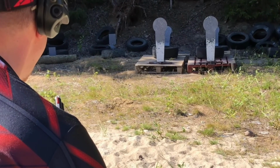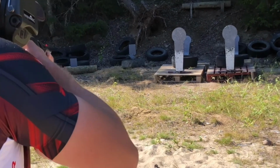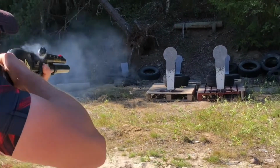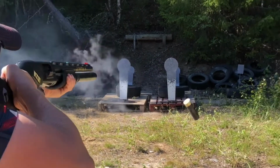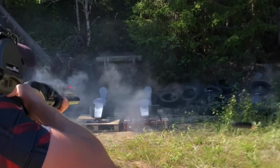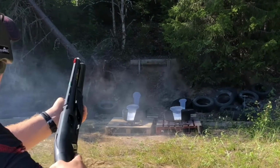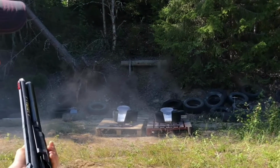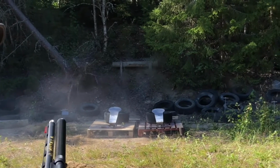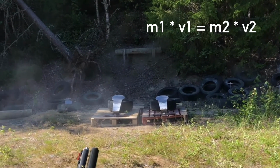When you fire your shotgun, it will start traveling backwards against your shoulder at the speed that is the velocity times the weight of the projectile divided by the weight of your shotgun. This is the recoil that you have to recover before you can make the next shot. A heavier gun will recoil less and a lighter shotgun will recoil more. This will be true regardless of barrel length.